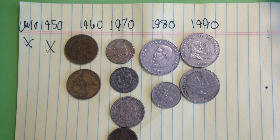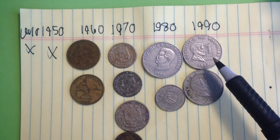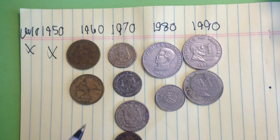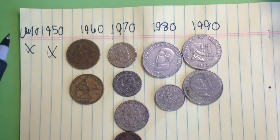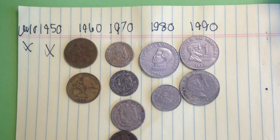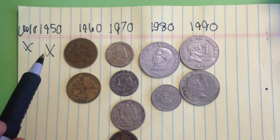So what I have lined out here are Philippines coins. I've got some from the 1990s, the 1980s, a lot from the 1970s, some from the 1960s, and none from the 1950s and 1940s. So I figured there must be a little bit of a story behind that. Did a little research and decided to make a video to share with you. So I'll share with you what was happening in the Philippines in the 1940s and 1950s.